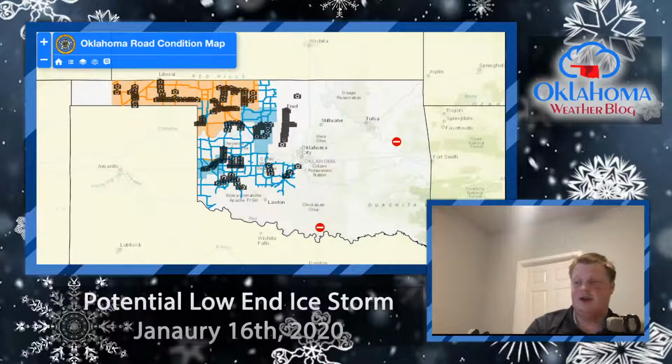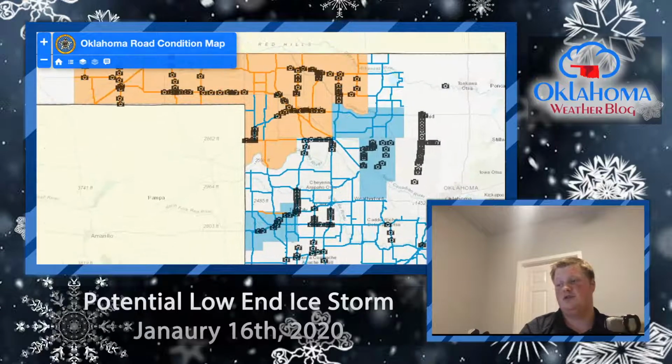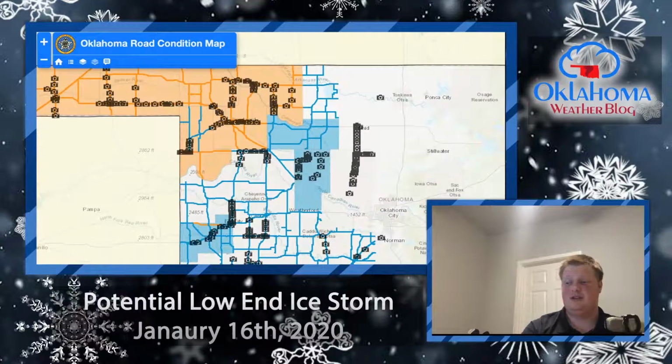This is the Oklahoma Department of Transportation map. Orange means roads are no good, do not travel on them at all. These blue roads and blue counties mean that roads are slick in spots. Travel is still not recommended on these roads. If you live anywhere close to these roads or in these counties, stay home if you can, and don't travel unless you absolutely have to.